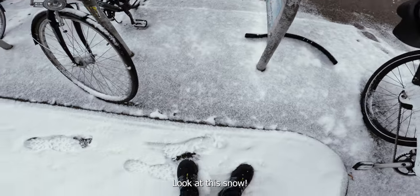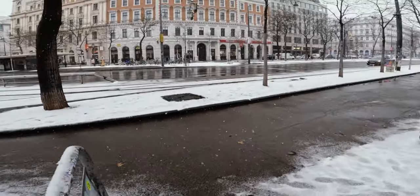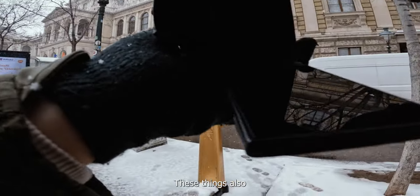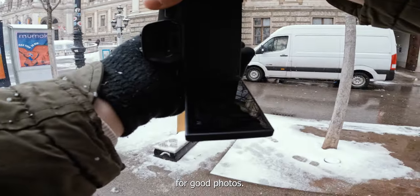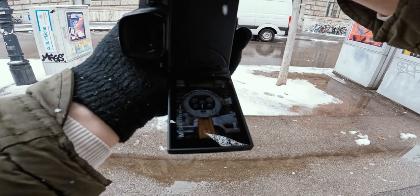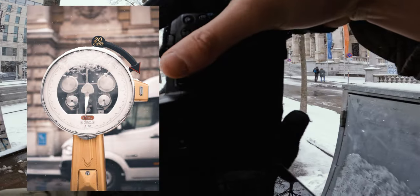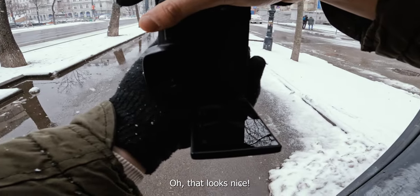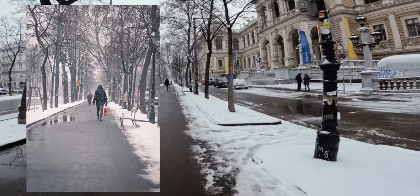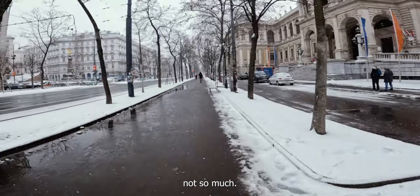Look at this snow. Love this weather. These things also generally make for good photos. Oh, that looks nice. Those two. Not so much.